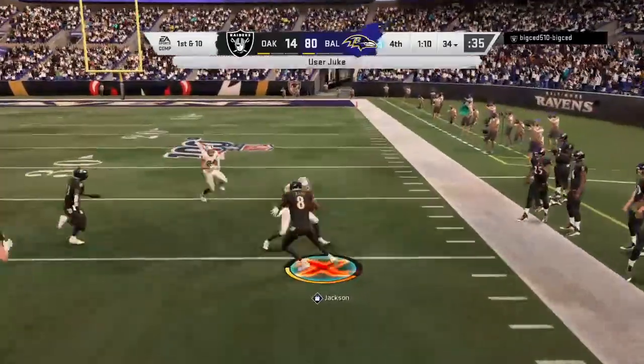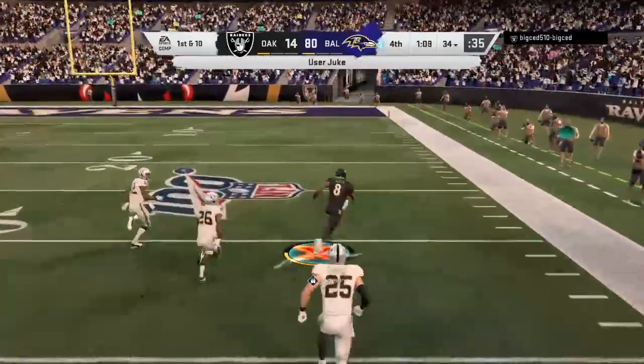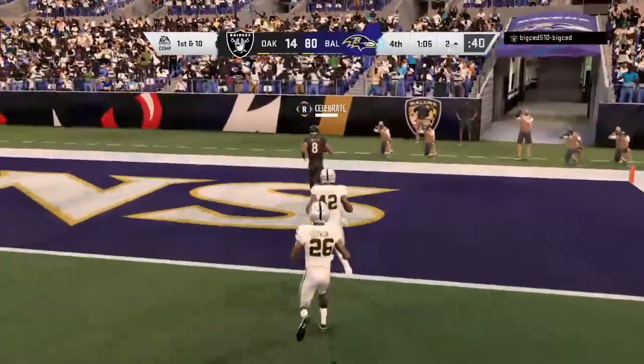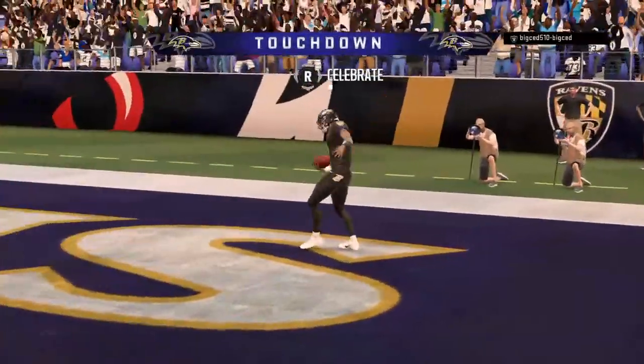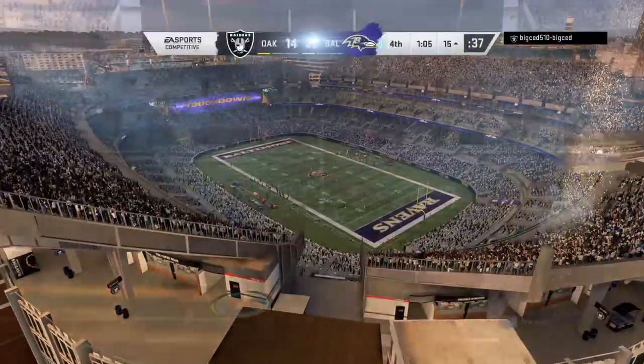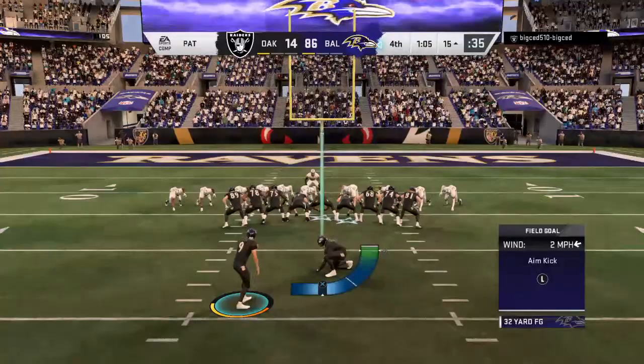Fucking name, nigga, the quick feet by Jackson. Motherfucking name, ho. There he goes, right side. What's my name, ho? Into the end zone. It's another touchdown. This thing is ugly. Tucker now to add the point after.